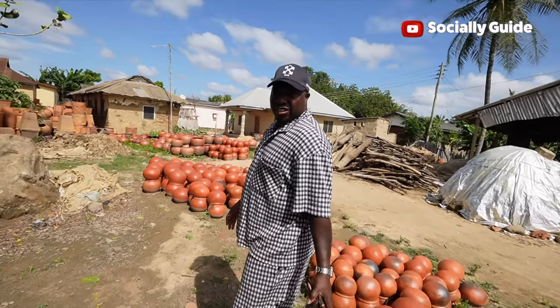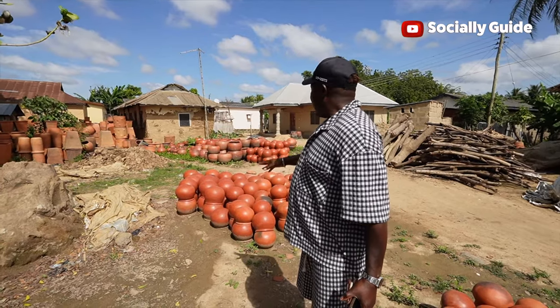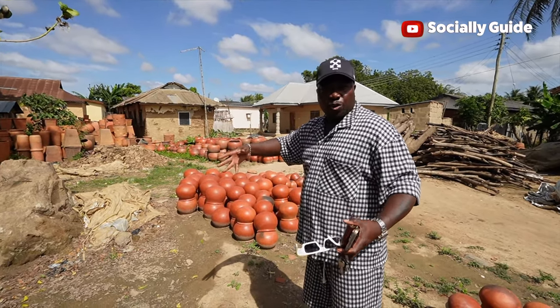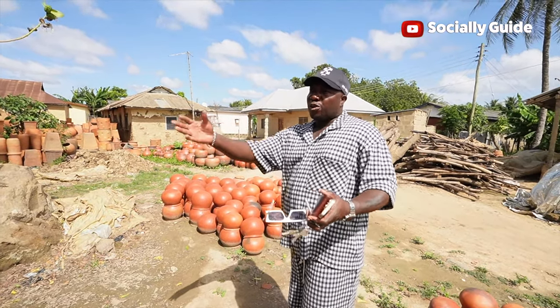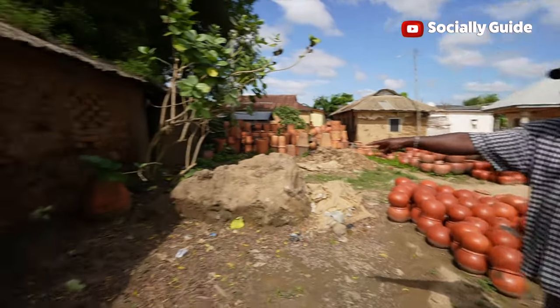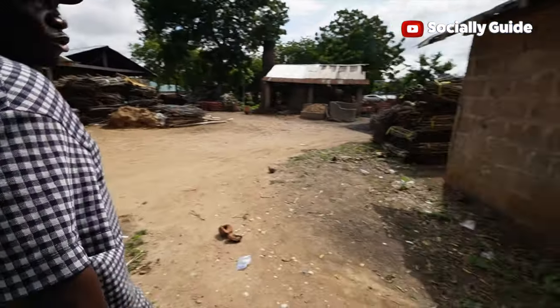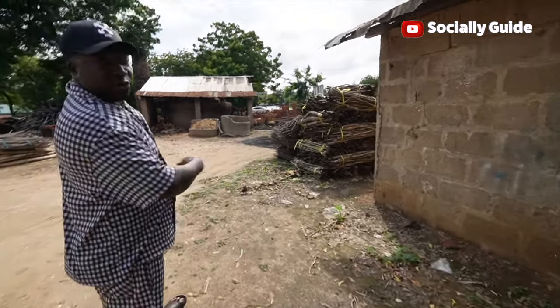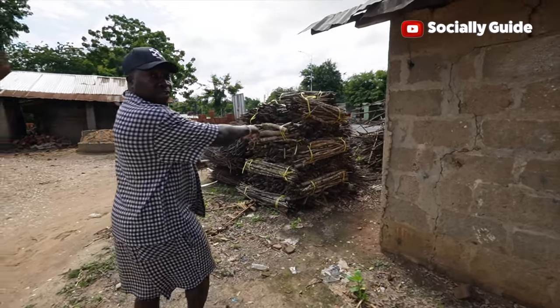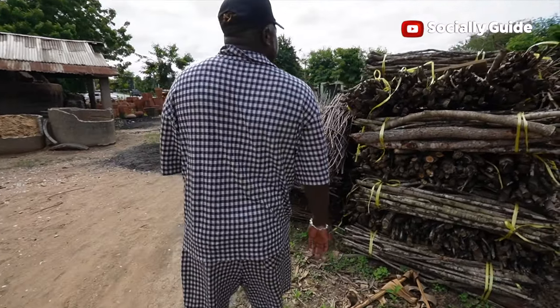Guys, we're just in the village. We're trying to buy some pots. These are the pots they use to cook. The big ones are what they use for drinking water, like rain water. When the water comes from the zinc roof, they collect it. Amazing. This is the village. This is the firewood they use to smoke the fish. In the village, when you see us cooking, this is the firewood we use as well.